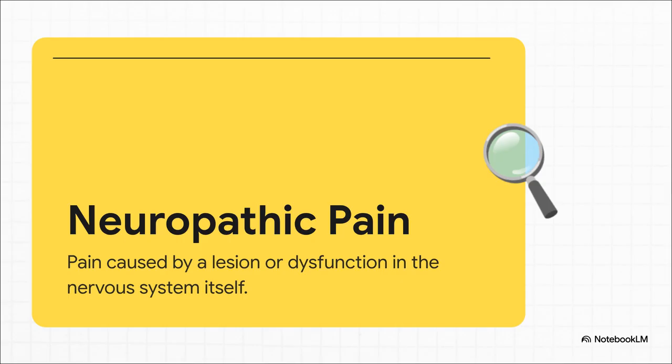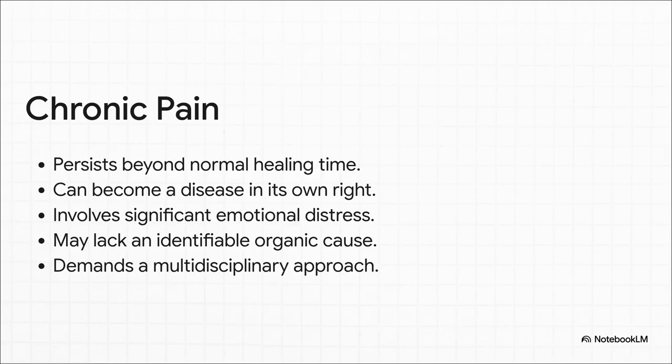Think about the awful lingering pain that can come from shingles or diabetic neuropathy. It's like a warning signal with no actual warning, a real ghost in the machine. And when pain becomes chronic, it's a whole different animal. It's no longer just a symptom of something else, it can become a disease in its own right. The alarm just keeps ringing and ringing, and over time, that can actually rewire the brain and the nervous system. It's persistent, it's emotionally draining, and you can't treat it like a simple, fresh injury. It demands a much more complex approach.